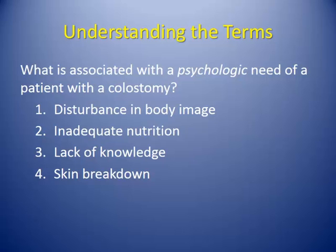The first is disturbance in body image. We determined before that this is a psychologic need of a patient with a colostomy. So let's hang on to this answer choice. The next answer choice is inadequate nutrition. This is not a psychologic need. It's a physiologic need. So we can eliminate this answer choice. The next answer choice is lack of knowledge. This is a psychologic need. However, our question does not indicate that our patient has a lack of knowledge. You can eliminate this answer. The last is skin breakdown. We determined in the question before that this is a physiologic need and not a psychologic need. So we can also eliminate this answer choice. This leaves us with our first, disturbance in body image, which is a psychologic need of a patient with a colostomy.